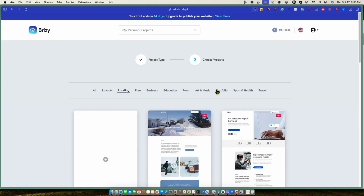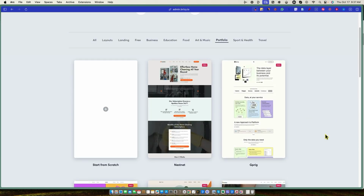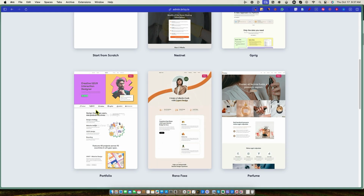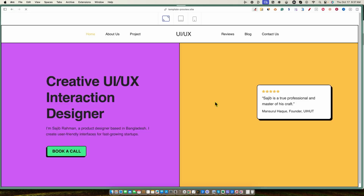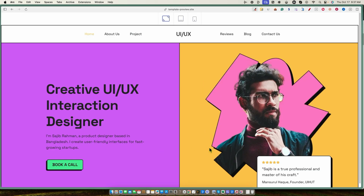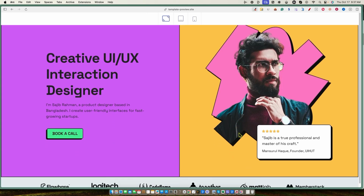Let's go and look and see what portfolio would look like. Really cool stuff. I mean, look at this site right over here. Very art related. This one looks very similar to Gumroad and so forth. So we can go preview this design. I mean, look at this. Looks super, super cool and creative. I think I've seen some sites that look just like this, to be honest.